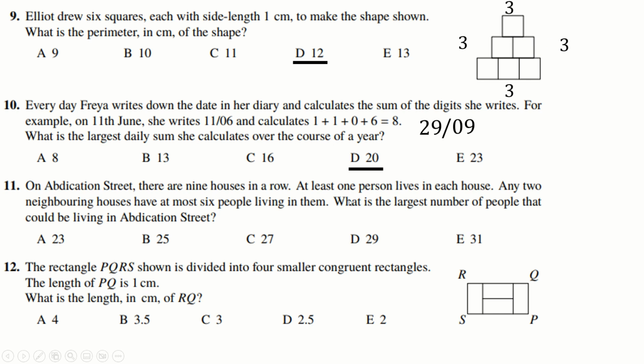9 houses in a row, at least one person lives in each house. Any 2 neighboring houses have at most 6 people. So, okay, what I started doing was just have 9 houses with 3 people, because then neighboring houses have at most 6. Every house has at least 1 person in it. And this adds up to make 27. However, 27 isn't the biggest answer available. So I do need to think about whether there's some way to juggle these to get a higher number.